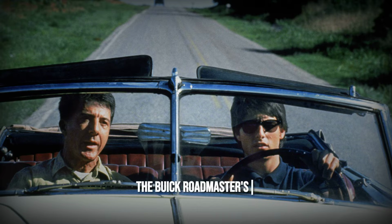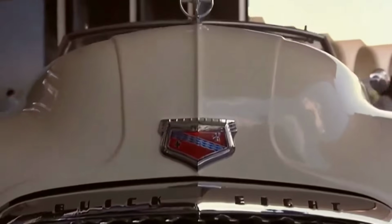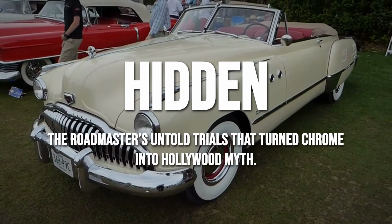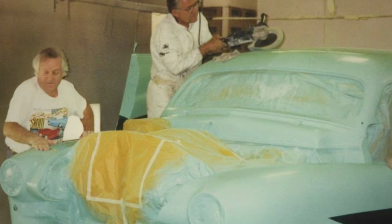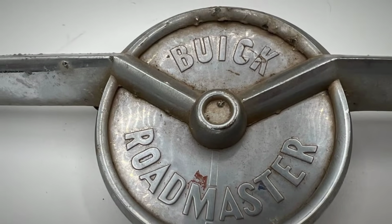We're counting down the 20 weirdest facts about the Rain Man's 1949 Buick Roadmaster, a car that's far more than just a cinematic backdrop. From months-long nationwide searches and mechanical headaches to hidden meanings behind its powder blue paint, every entry pulls back the curtain on what really went into transforming this post-war classic into a Hollywood legend. Expect surprising production challenges, symbolic design choices, and secrets that even car enthusiasts miss.